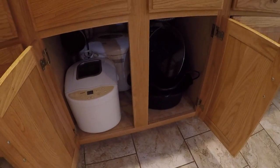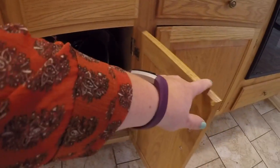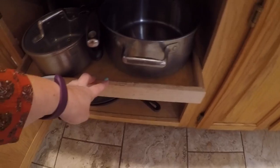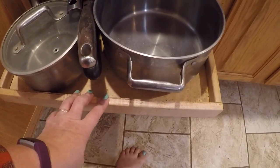In here I have slow cookers and bread machines. I think my popcorn popper is in there. And then over here I have smaller pots and pans. And these drawers come out too. Yeehaw, that's exciting. So that is my kitchen tour.